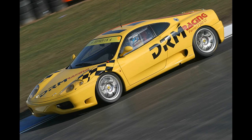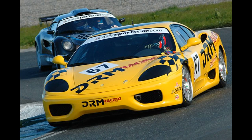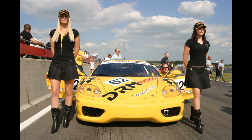So next up we have the DRM Racing Ferrari F360 Challenge car. This was raced in the British GT race series. It was one of two cars, and although it was fairly short-lived as a competitor in the race series, it still performed well on circuit and was a healthy contender throughout the race series.